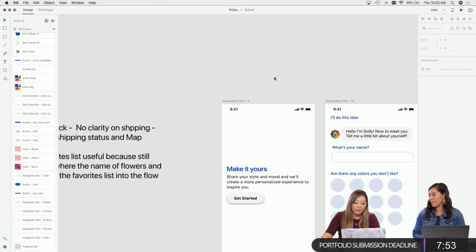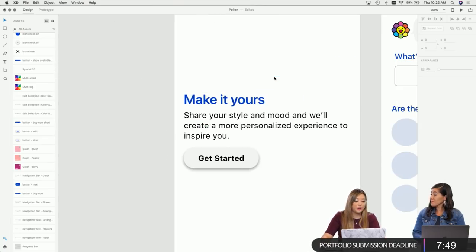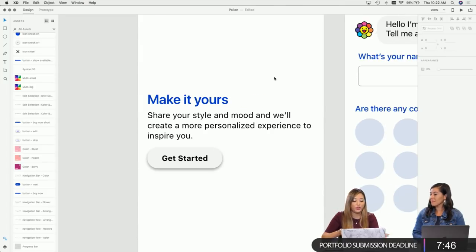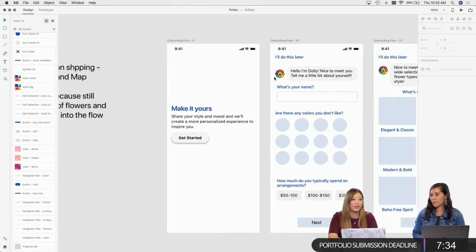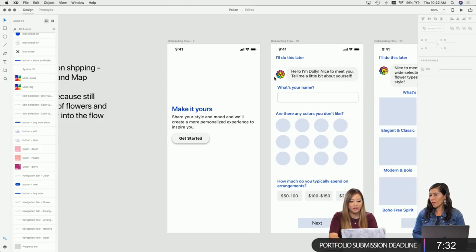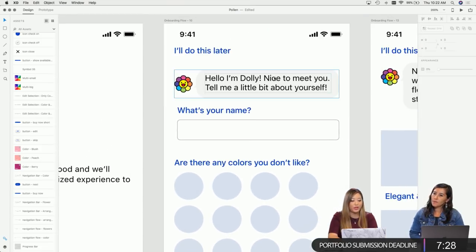So I came up with another idea, which is, let's take a quiz. Make it yours. Share your style, mood, and create a more personalized experience to either inspire you, or maybe you can share your flower likes and dislikes with somebody. Maybe you can share it to Pinterest. Maybe you can send it to someone as a hint. So I started this little small quiz or questionnaire.